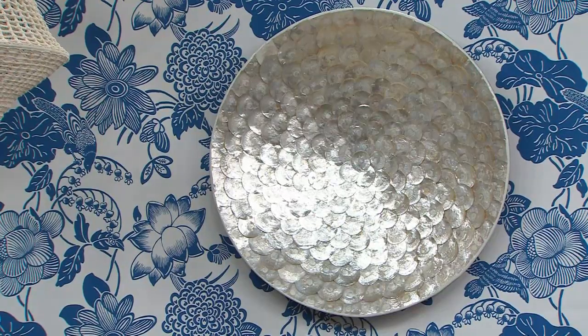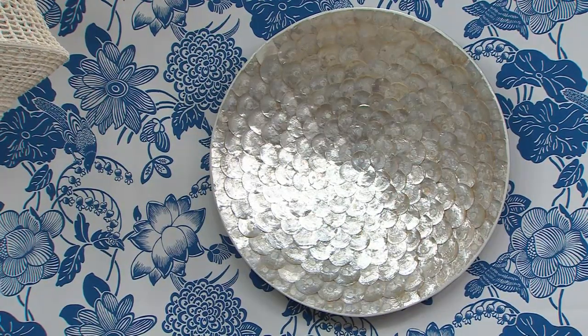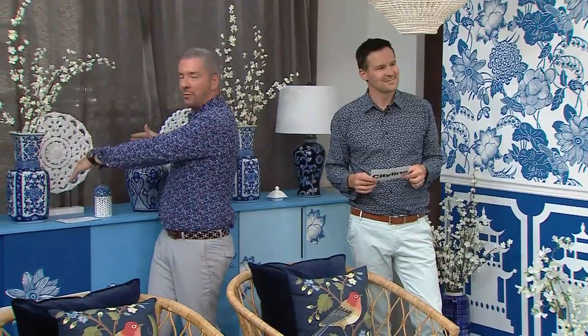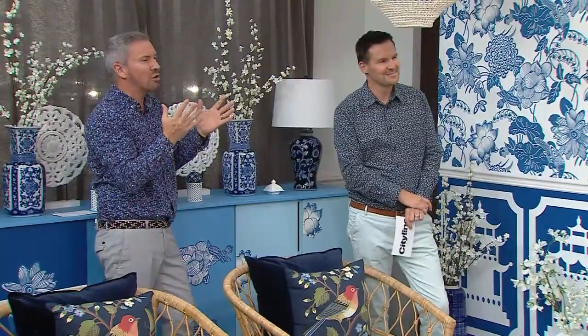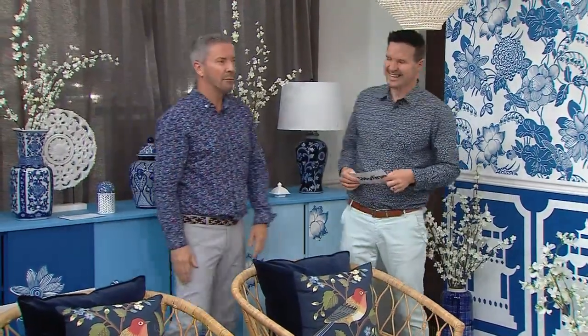This big wall piece at the back there, a massive bowl from Pier 1. It was designed to sit on a little kind of frame, but we took it off the frame. It might normally have been here. We've popped it up on the wall, and it's a great big symbol of luxury and gorgeous coziness. Very nice. Love it, guys.